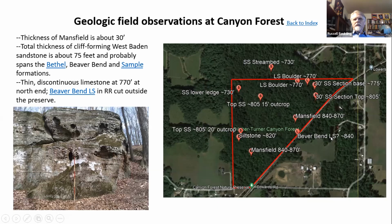In the railroad cut is what I interpret as the Beaver Bend limestone at an elevation of about 840. This was on Henry Gray's field map. It actually was from observations made along the railroad cut in the 1930s, I think. The trail takes you to the very top of a ledge, and then you see a series of ledges.